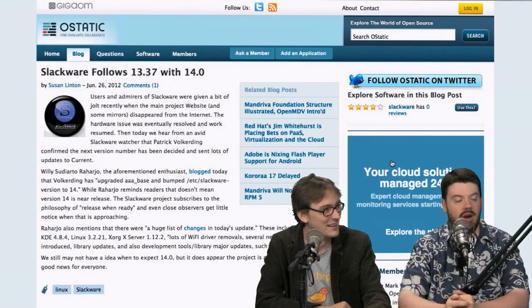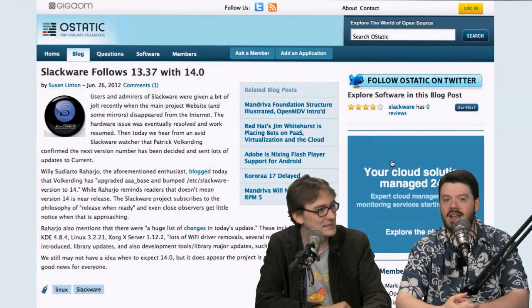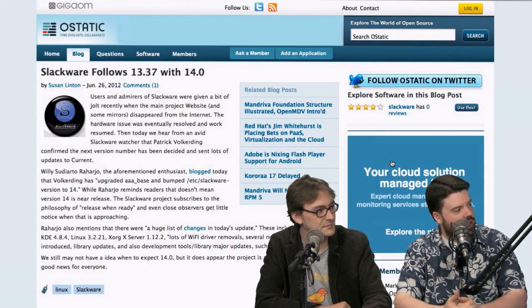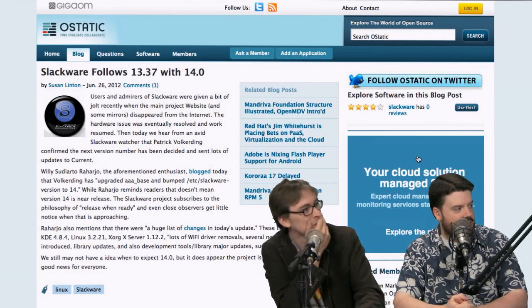And giving KDE a huge vote of confidence, Slackware has announced that they will be shipping KDE 4.8.4 in version 14 of Slackware, as well as Linux kernel 3.2.21. And don't forget, you're also going to get GCC 4.7.1 and Python 2.7.3.